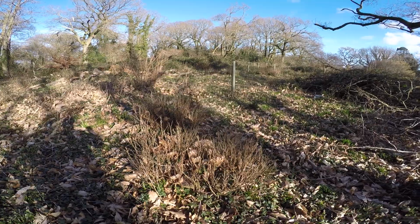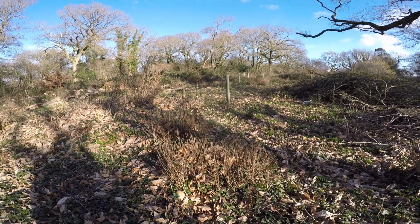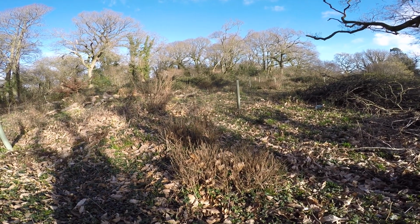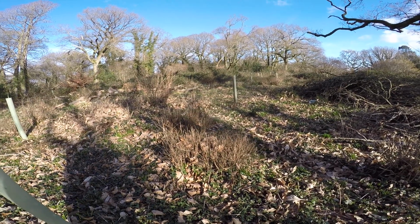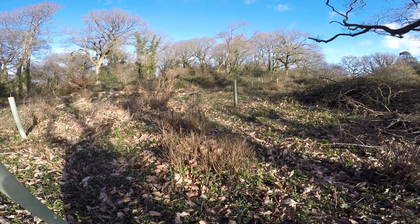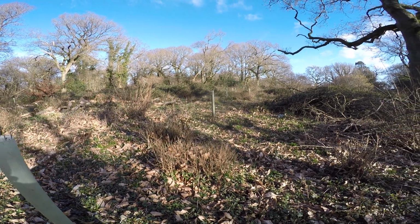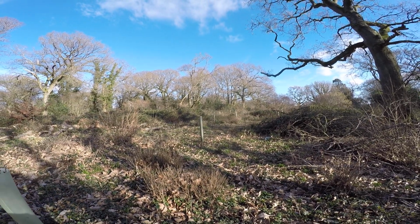Deer pressure in this wood, I've noticed over the last 6 years I've been fiddling about in here, has grown quite a lot. Deer populations are increasing. There is now roe and sika deer. Sika have come in relatively recently from over Poole direction, so that's to the east and a little to the south of us. Sika deer are a non-native species, introduced to the British Isles relatively recently.